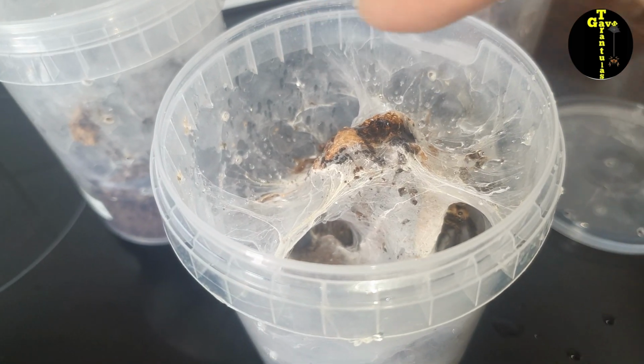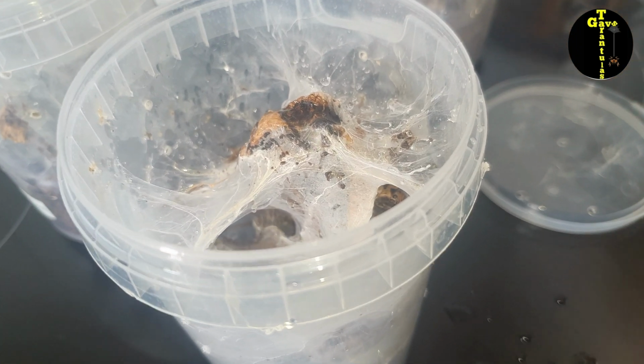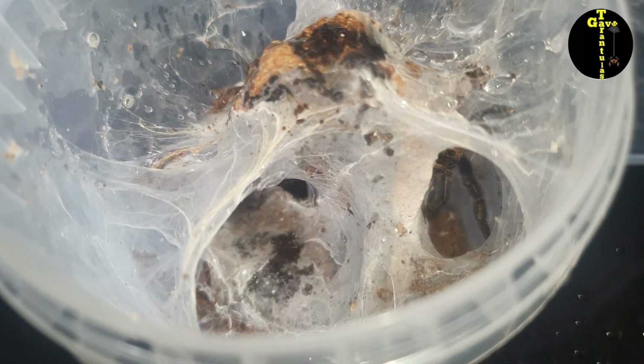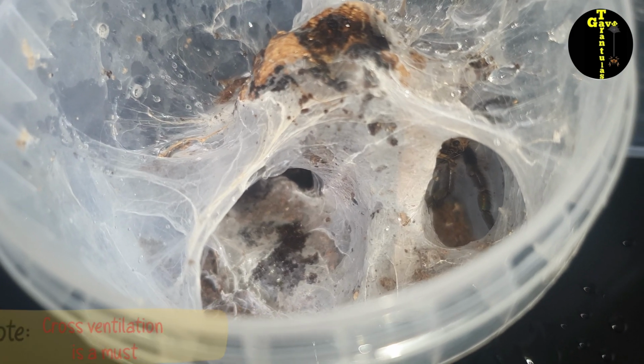You can see where the water lays. If they want to drink, and I have seen them do it, they will come up to the top and they'll drink straight off the web. So that's a tip with these, to keep them in very, very good condition. But that cricket is on its way out, so let's see if we can get it.